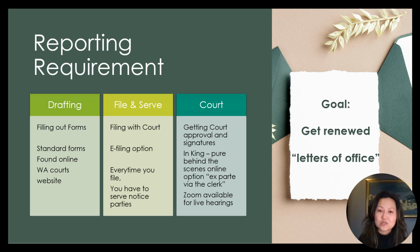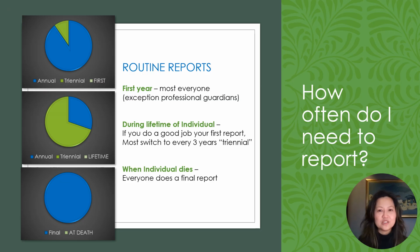Next, you need to get the court's approval. The court will review the paperwork and sign the proposed orders, hopefully. Lastly, the clerk will issue updated letters of office with a new expiration date. And that is the goal, getting your updated letters and an order that approves of the Guardian and Conservator's acts during the relevant period. How often do you need to do this?